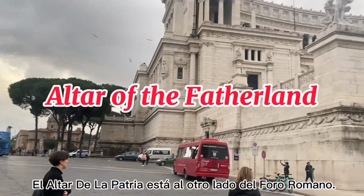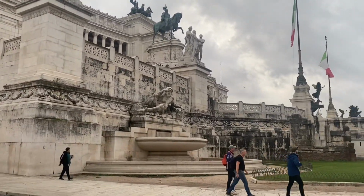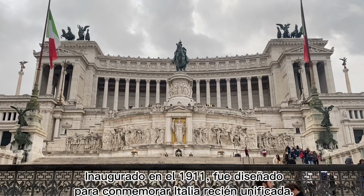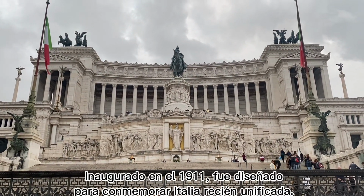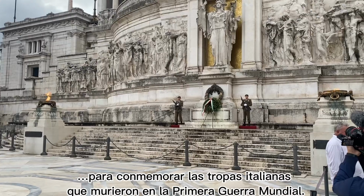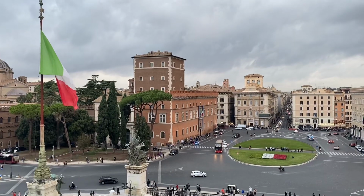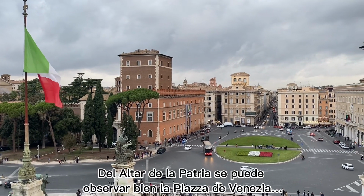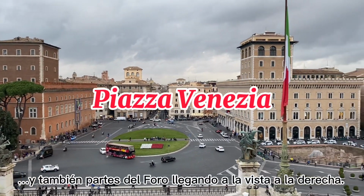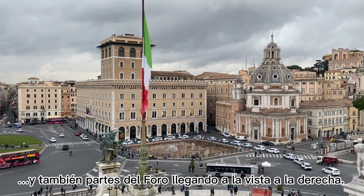The altar of the Fatherland is on the other side of the Roman Forum from the Colosseum. Inaugurated in 1911, it was designed to celebrate a recently unified Italy, and it also has a tomb of the unknown soldier to commemorate the Italian troops that died in World War I. From the top of the steps of the altar of the Fatherland, you can see Piazza Venezia and also parts of the Roman Forum coming up here on the right.